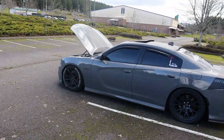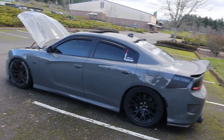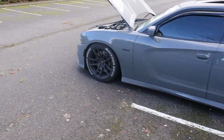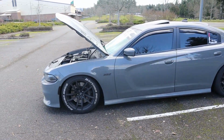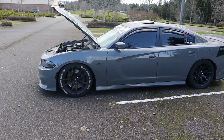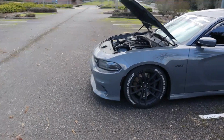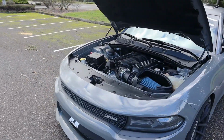If I would have known what I know now, I wouldn't have gotten this car. I would have tried to get a Hellcat, which I tried to, but it just wasn't worth it at the time. I'm kind of glad with what I got, but still, like I said, if you're adding power, you're always going to want more power. You're always going to want it. And this is not the best way to add power to a 392. It's just not. So those are some reasons that I would not get a 392.